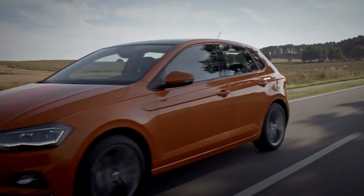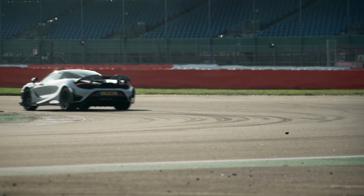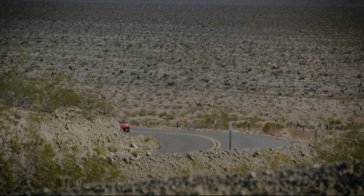We cover all kinds of new releases here at AutoMundial, from super minis to supercars. But every now and then we get a real blockbuster. This is the all-new Chevrolet Corvette, and it's perhaps the most important version yet.